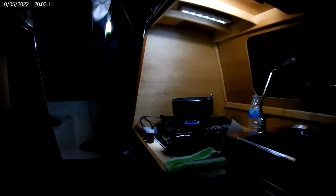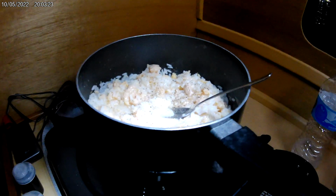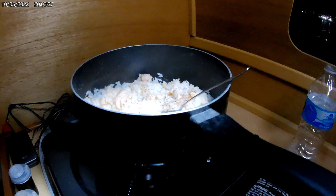Time to eat. I don't normally do this because I'm hungry. I want to eat, but I'm in the cabin, laying back right now, and I have the hatch raised. I don't think you can see that. Ouch. And boy, that was a pre-cooked chicken gravy kind of thing. I cooked the rice. Oh man, that looks good.